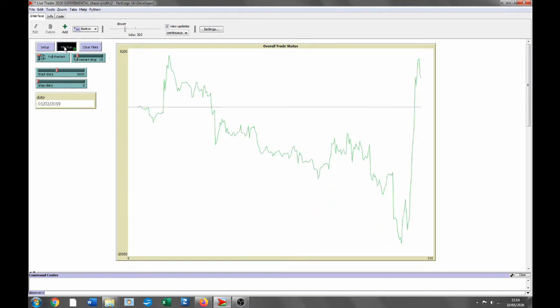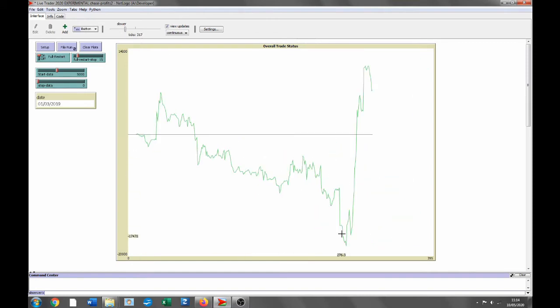And if we continue forward, okay. You can see there was a major loss and then suddenly it took off. So now we're in profit, finally. But we're in January. It's January 3rd now. We started in December. That's about a month. So we've got about a month of data there.